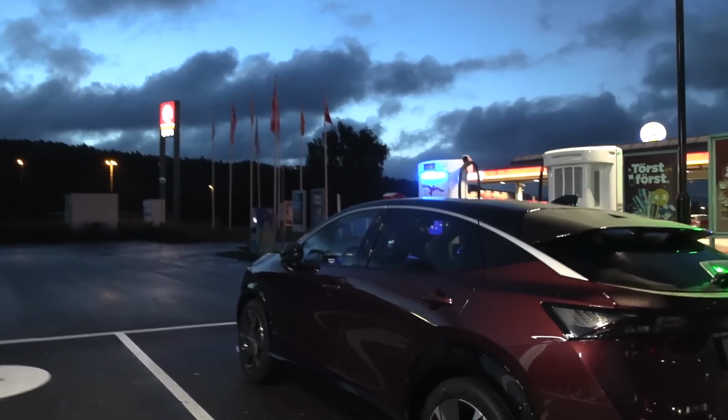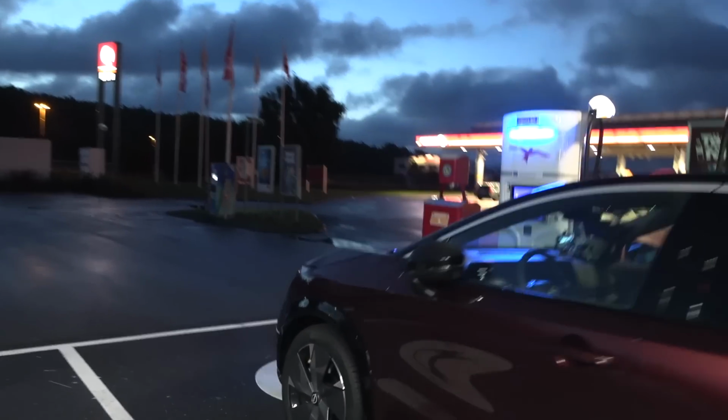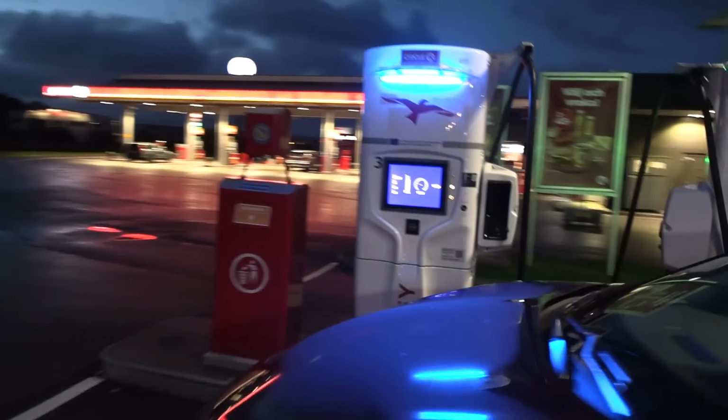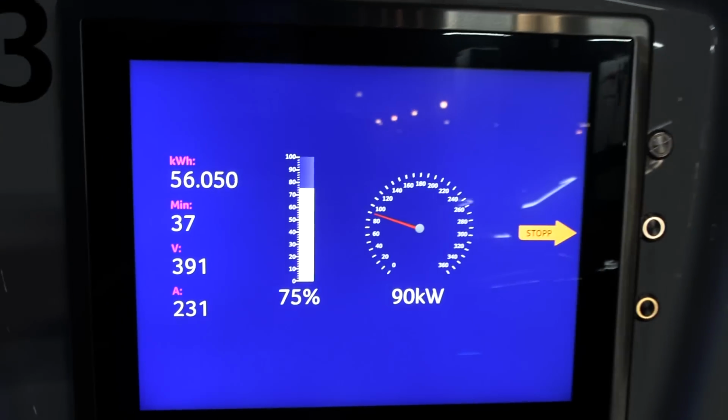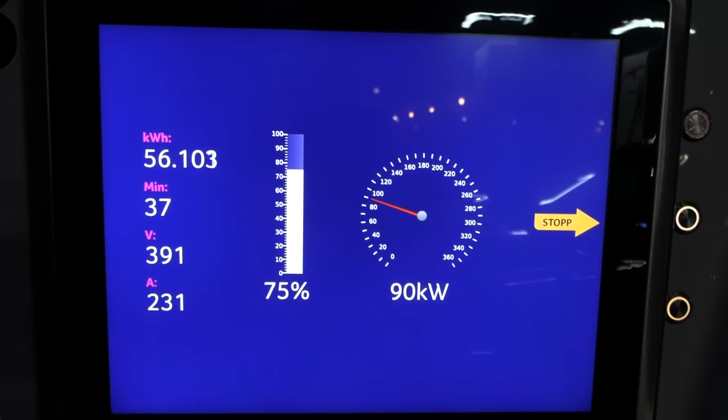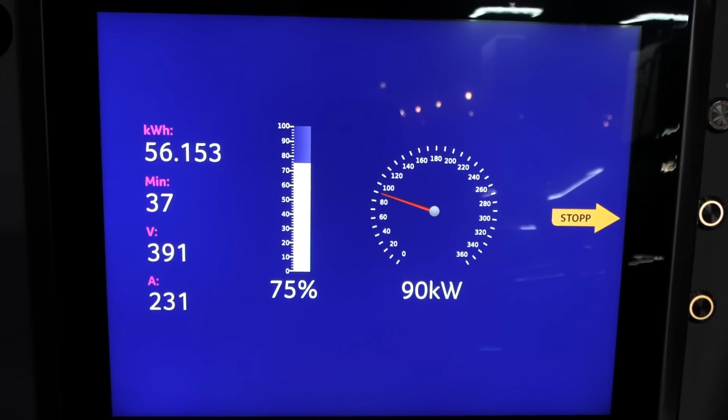Wow, it's getting bright outside. Okay, I will just document that this charging session was 37 minutes long. It should have been maybe less than 30 minutes. Okay, let's go.